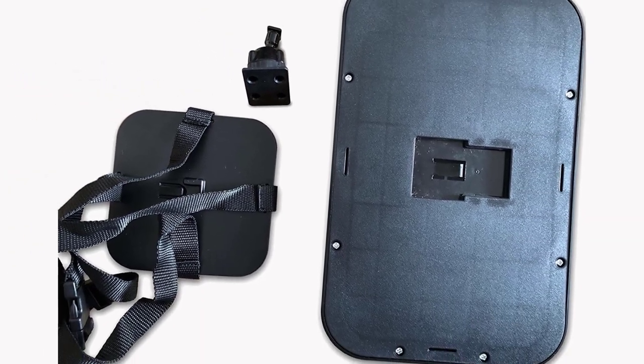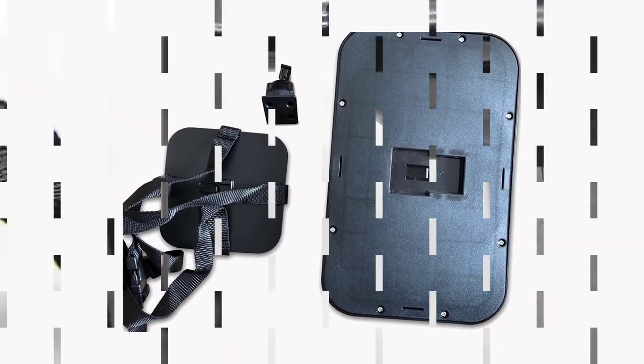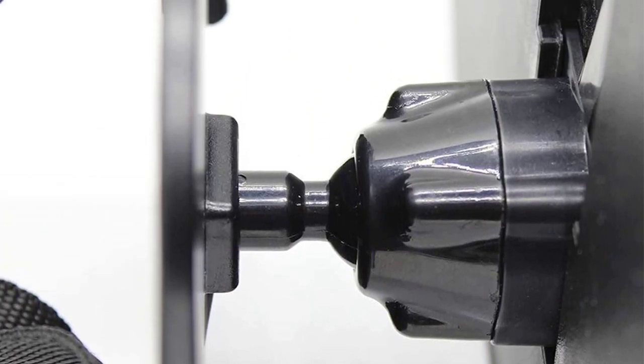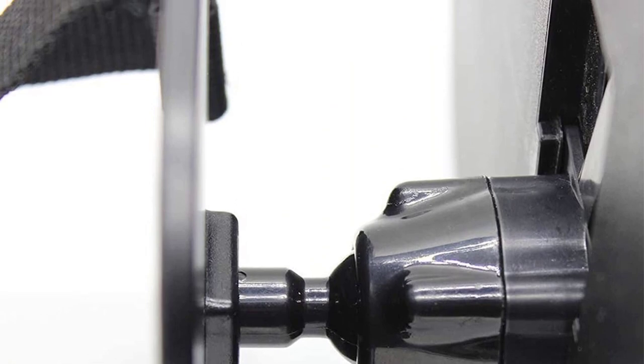A car must-have, you'll wonder how you ever managed without this rear-facing infant car seat mirror. An amazing accessory that will have you breathe a sigh of relief knowing you can comfortably keep an eye on your little one while driving.